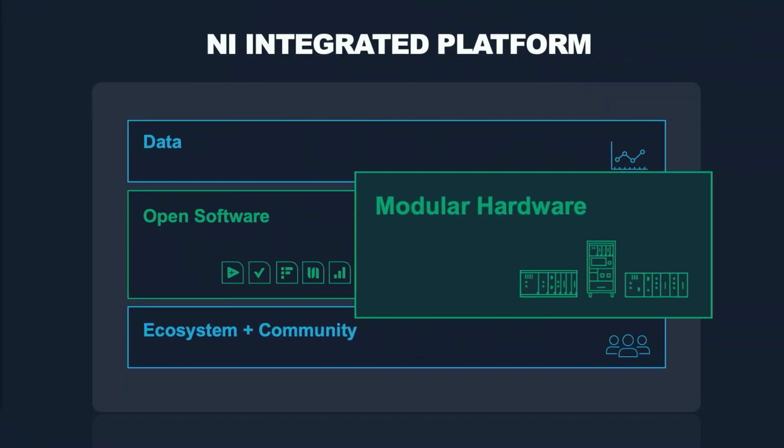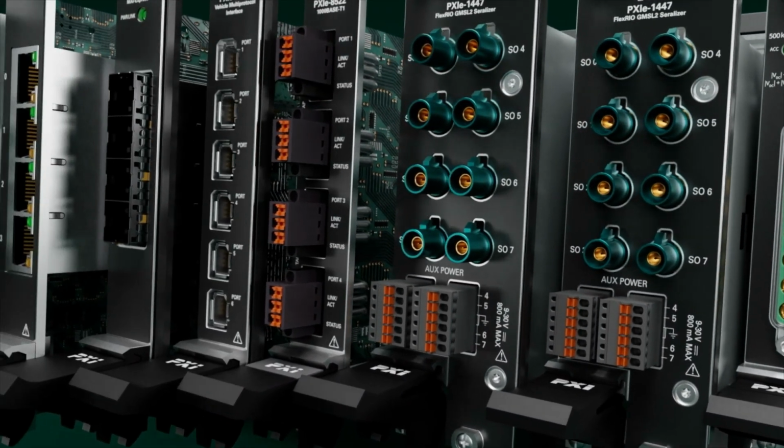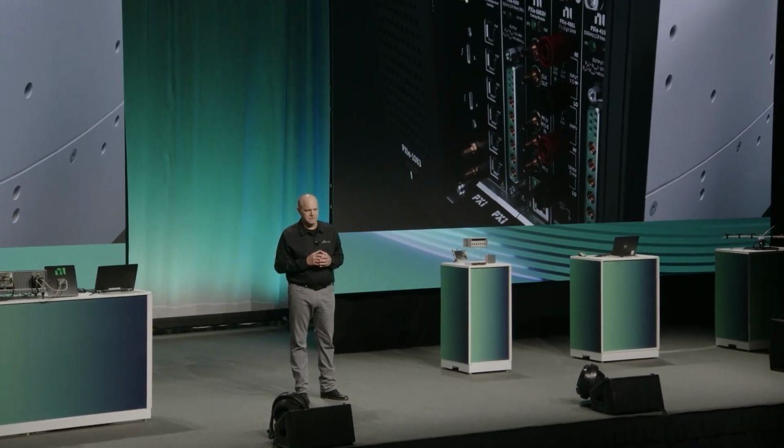So to get us started, I'd like to start talking about hardware and our advances in hardware capabilities. We all know the success of every measurement system relies on the quality of its measurements. And your measurement requirements are growing from one application to the next. So our platform, NIO, cannot stand still. Tighter synchronization, higher performance, higher throughput, higher voltage power supplies, this and many more are the reasons PXI is used to tackle the world's toughest test and measurement challenges.